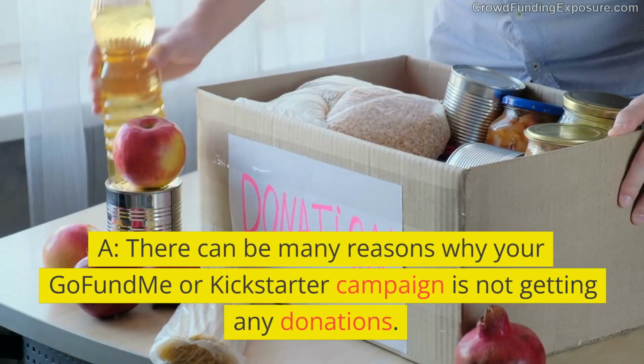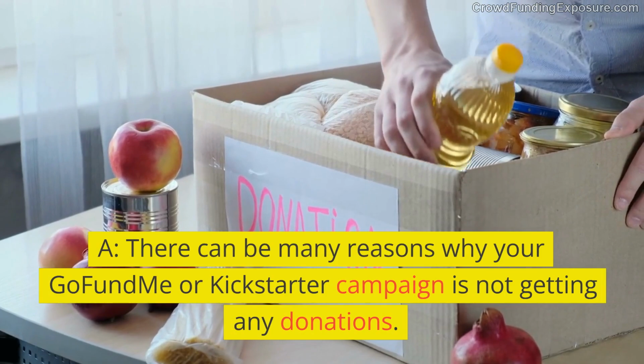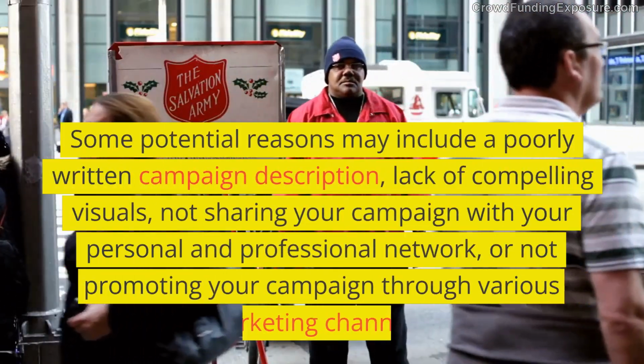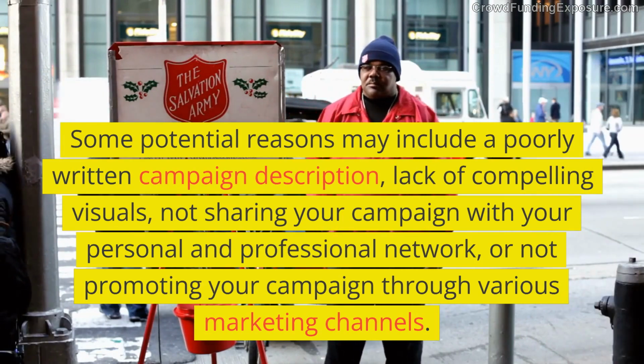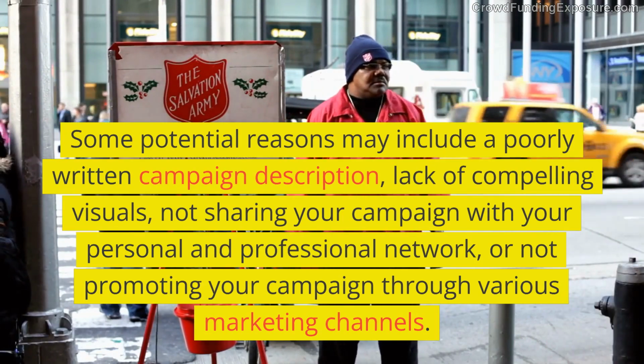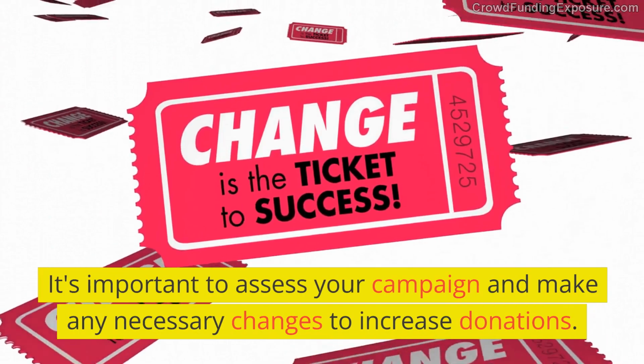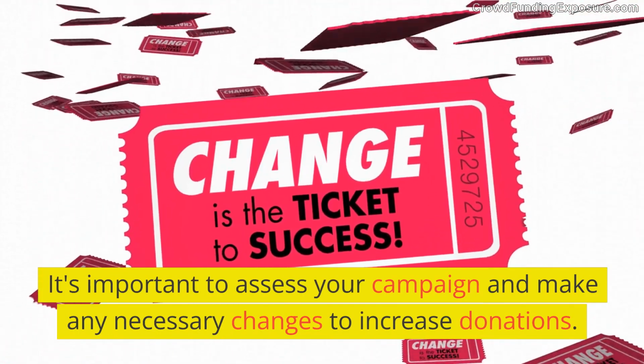Q. Why am I not getting any donations on GoFundMe or Kickstarter? There can be many reasons why your GoFundMe or Kickstarter campaign is not getting any donations. Some potential reasons may include a poorly written campaign description, lack of compelling visuals, not sharing your campaign with your personal and professional network, or not promoting your campaign through various marketing channels. It's important to assess your campaign and make any necessary changes to increase donations.